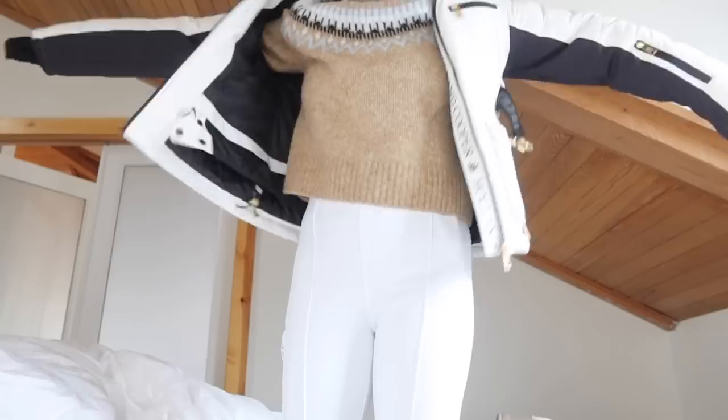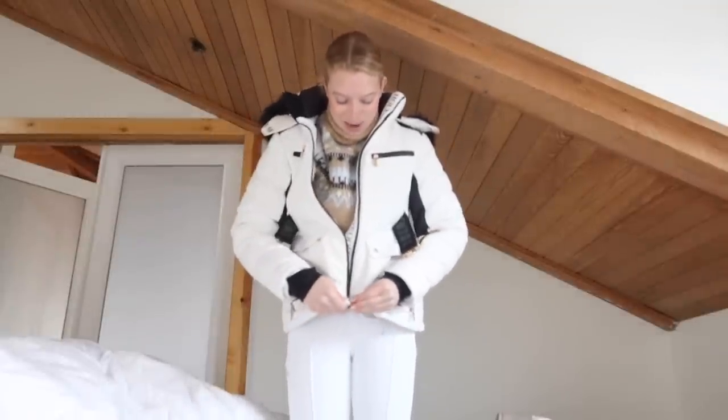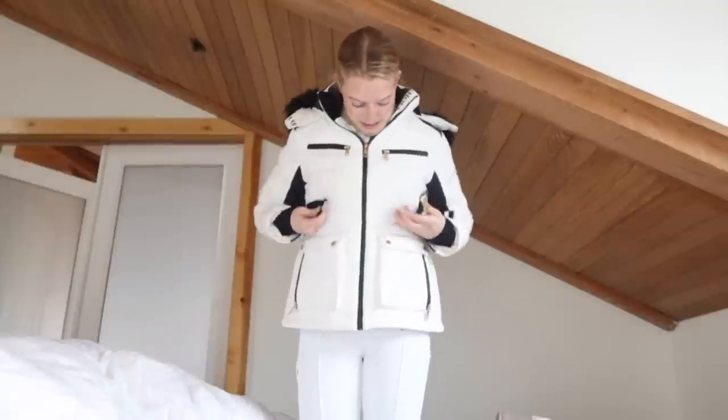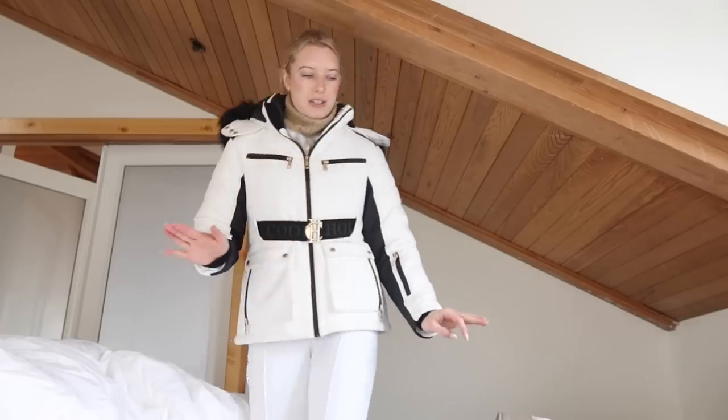And then on top of that, of course, my ski jacket. I got so many compliments on this jacket yesterday. I really love it. So yeah, I do that. And then it has this belt in the front. So now I'm pretty much good to go.